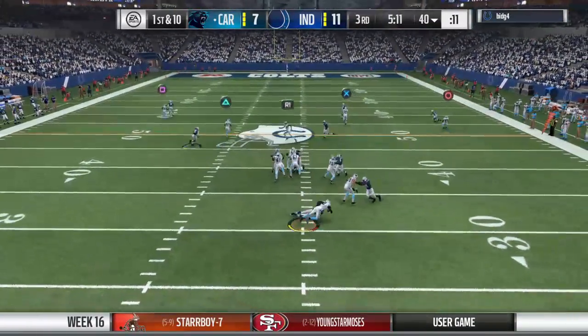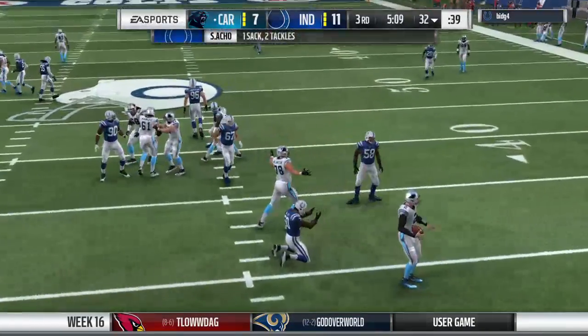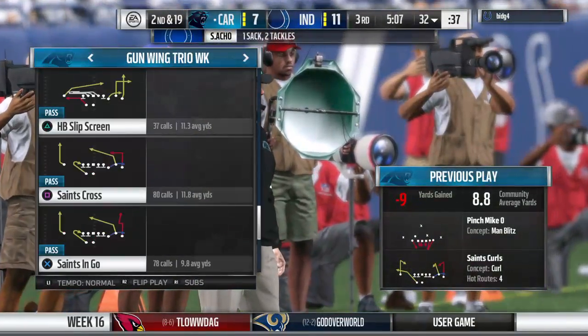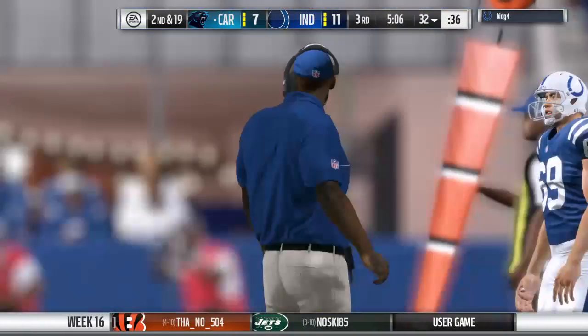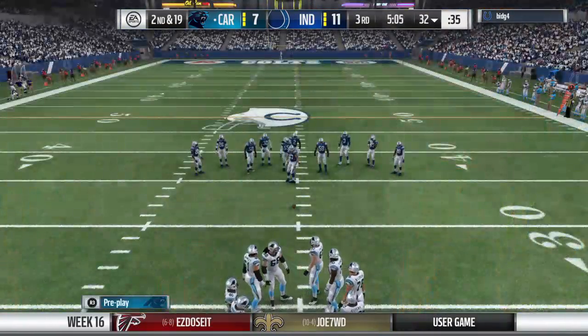They'll look to throw here. And no escaping this time as he'll go down. They got him for a sack. Sam Acho in there to get him, and that's sack number 8 for him on the year.